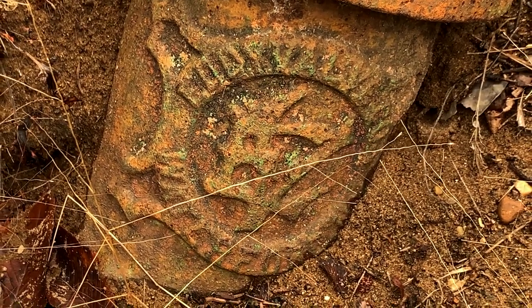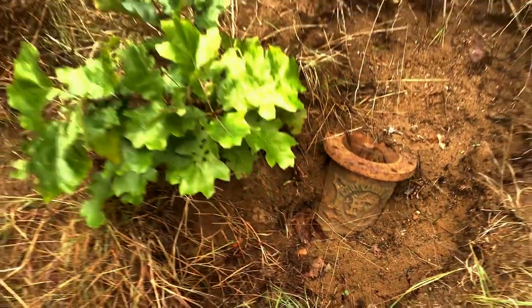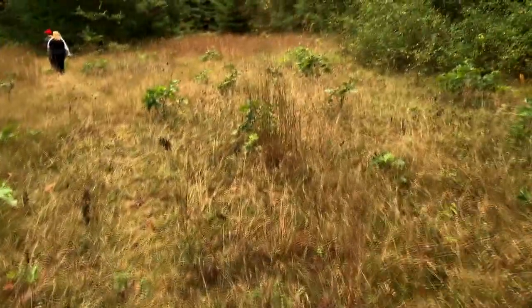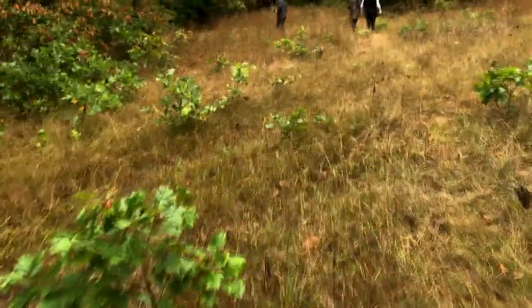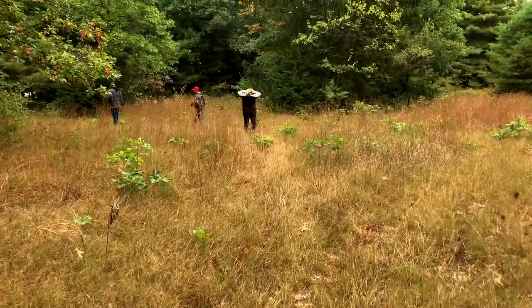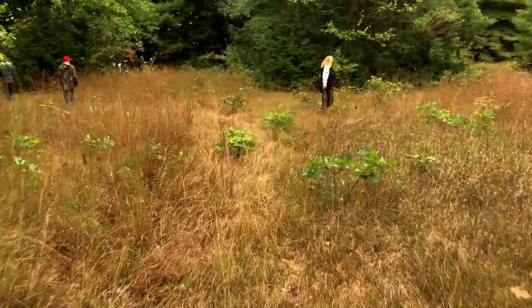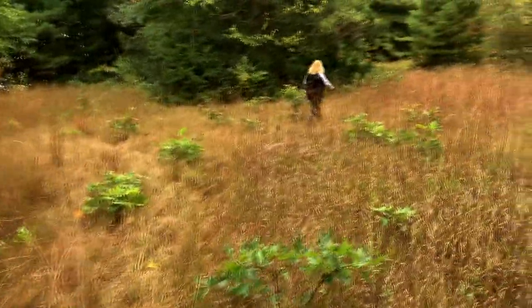You got what that says? Anything over there? Obviously nothing over there, huh? So we're just walking around here searching for foundations and any remnants of the camp.